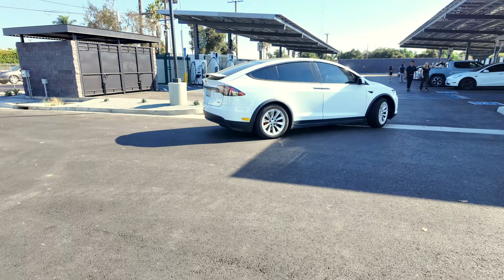All right, so we have many different EVs on this side. We got a Mach-E, we got a Benz EQS, another Mach-E, an e-tron, oh, a couple of e-trons, a Bolt EV, ID4, R1S, Cybertruck, and Model 3.